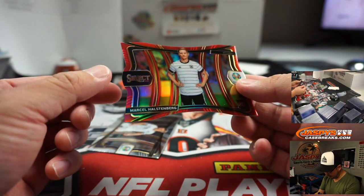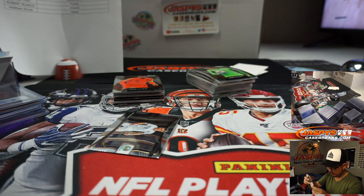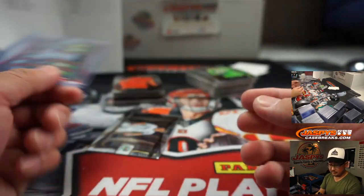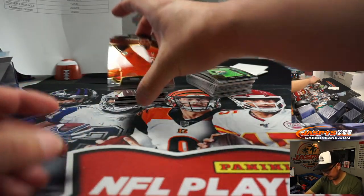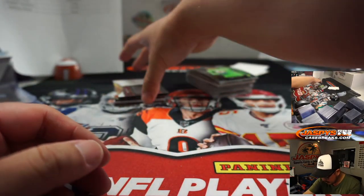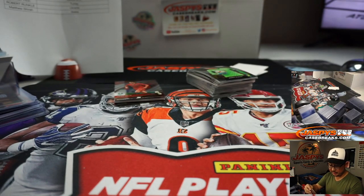And we got a die cut for Germany. Marcel Halstenberg. Ten out of 65. Germany, that'll be for Chris Gerard. Alex Witsel. And we've got a Granit Xhaka for Switzerland. Silver for Robert Runkel.